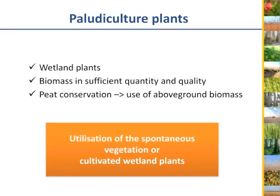So what are paludiculture plants or paludicrops? They have to grow in the wet conditions, so they are wetland plants, and they produce biomass in sufficient quantity and quality that can be used for something, and they contribute to peat formation, or at least to the conservation of the peat. And as peat is formed by the underground organs of the plants, only the above-ground biomass should be harvested. So you can either use the spontaneous vegetation after rewetting, or you can cultivate selected wetland plants.